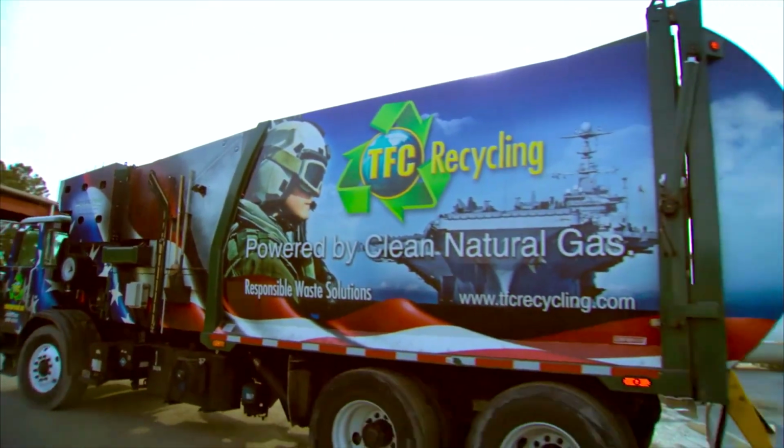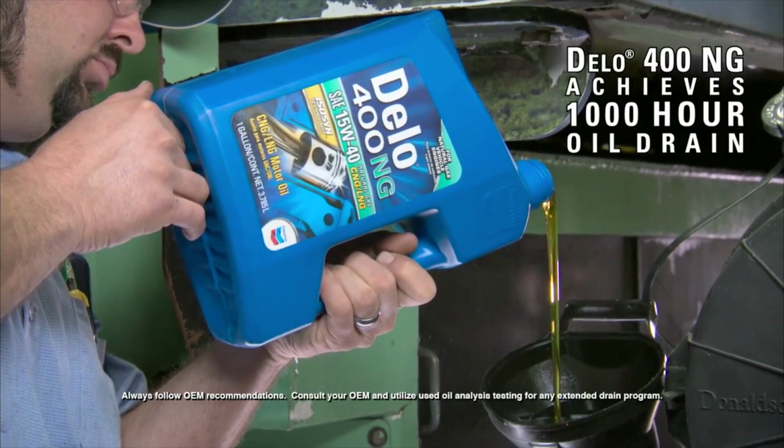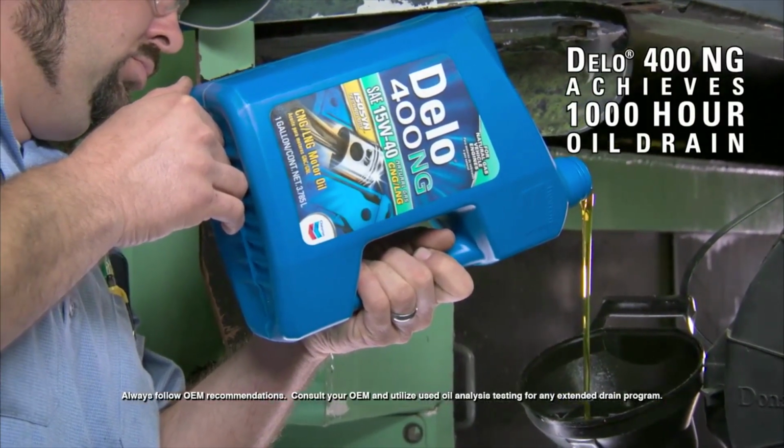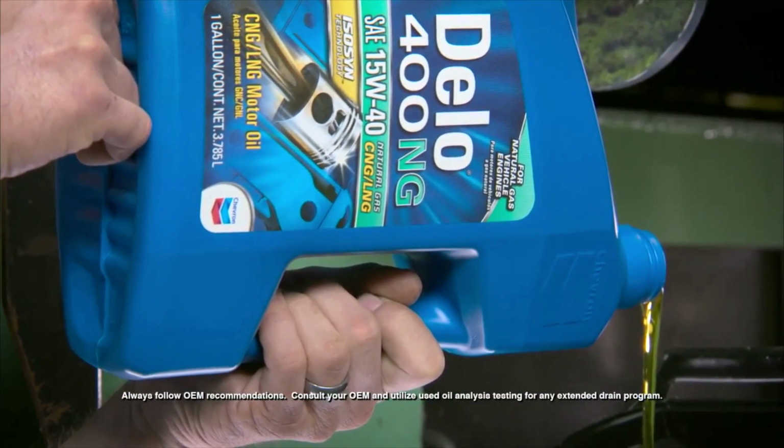We had a test unit that we were running Delo 400 NG. We pushed it out to 1,000 hours. Getting 1,000 hours on your oil before changes is not recommended by most manufacturers, but we did it just as a trial. And the oil was still clean as if it was new.